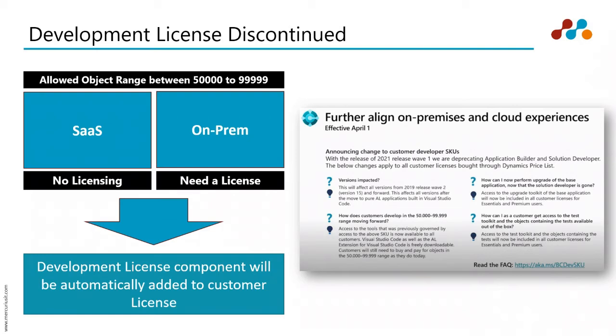That's a great value for the customer who has a relatively well-trained in-house tech team. But with Business Central on-prem, till now, things were very similar to earlier versions of Dynamics NAV. It means you needed a developer license and it was the exclusive right of the partner only to develop something on-prem.